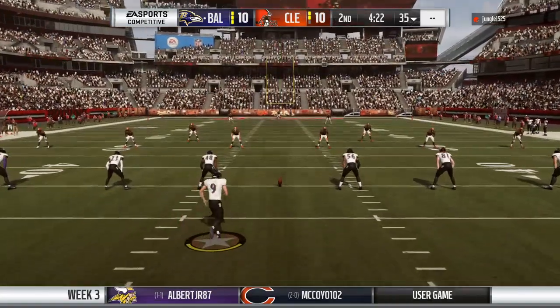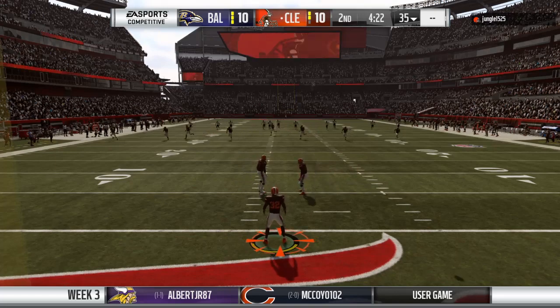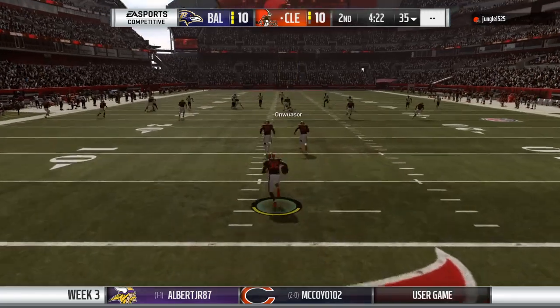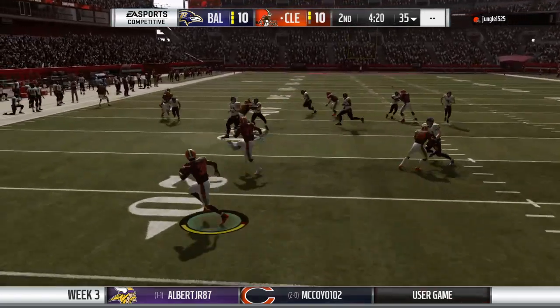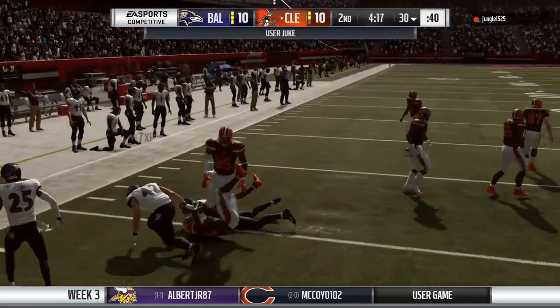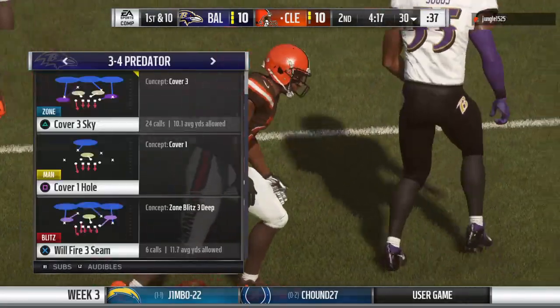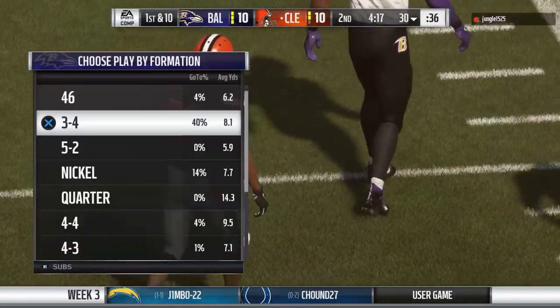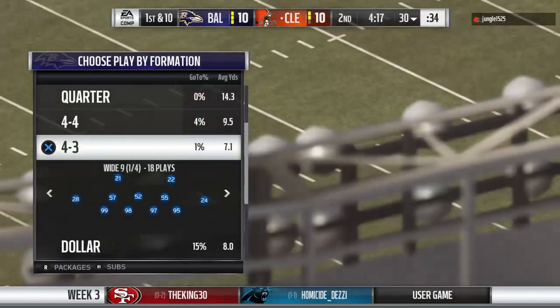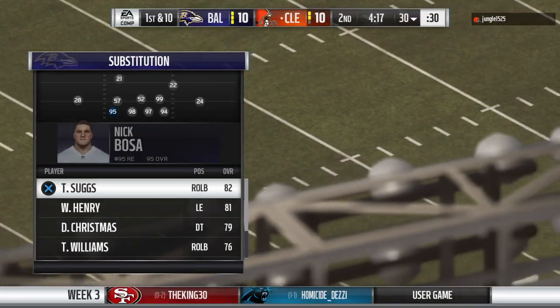So we're right back where we started, all even as the kick's away. This is fielded at the goal line. Shifts by him. And a nice return sets him up pretty good here at the 30-yard line. And now the Browns coming out on the field. And last time, not only the turnover, but that turned into 6 points. They got to make up for that here.